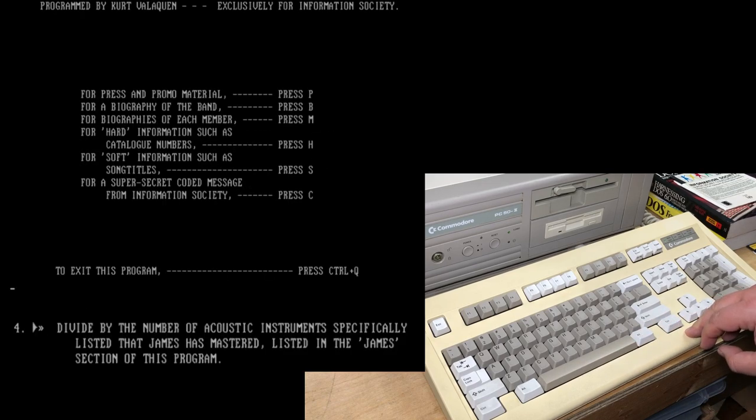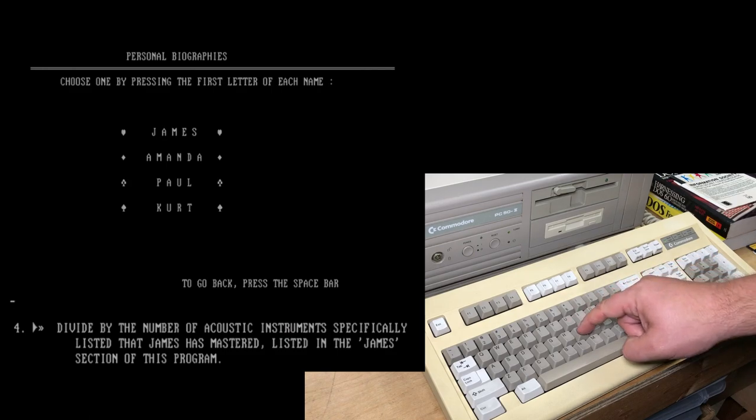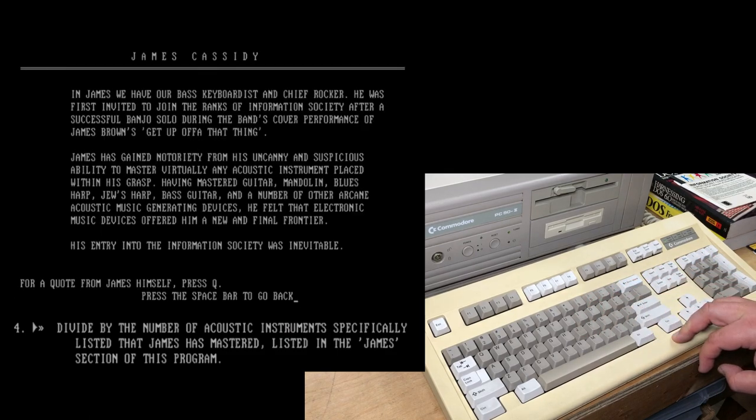Next. Divide by the number of acoustic instruments specifically listed that James has mastered, listed in the James section of this program. Okay, so it's biographies of each member. Press M. Choose one by pressing the first letter of each name. J for James. James has gained notoriety from his uncanny and suspicious ability to master virtually any acoustic instrument placed within his grasp, having mastered guitar, mandolin, blues harp, jew's harp, bass guitar, and a number of other arcane acoustic music-generating devices. He felt that electronic music devices offered him a new and final frontier.